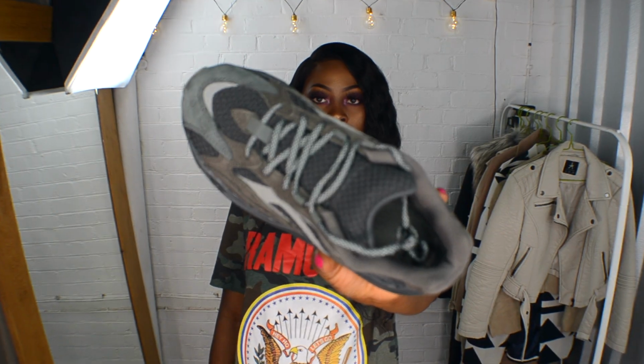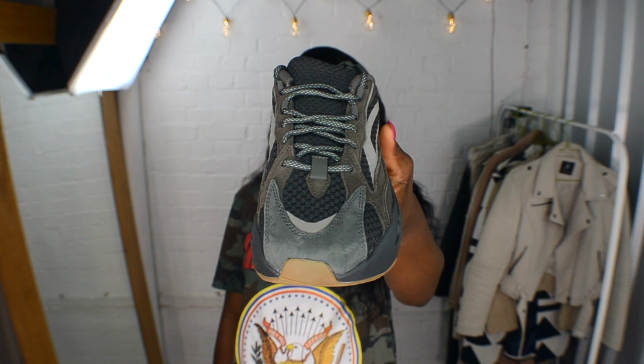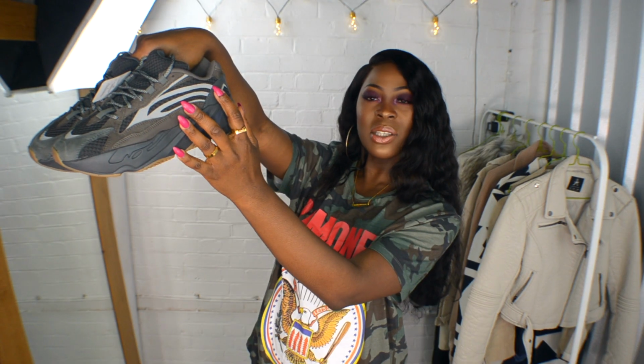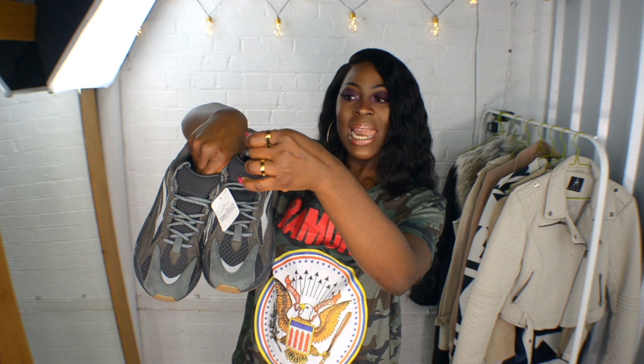In terms of the quality of the trainers, these look superb. They're well made. Every single stitch is in place, and it's obviously got the different textures and different fabrics there. It's got the little suede like fabric. I think this is supposed to be like some kind of glow in the dark kind of thing. I'm not really sure. It's got the knit that's there. It also comes with long laces.